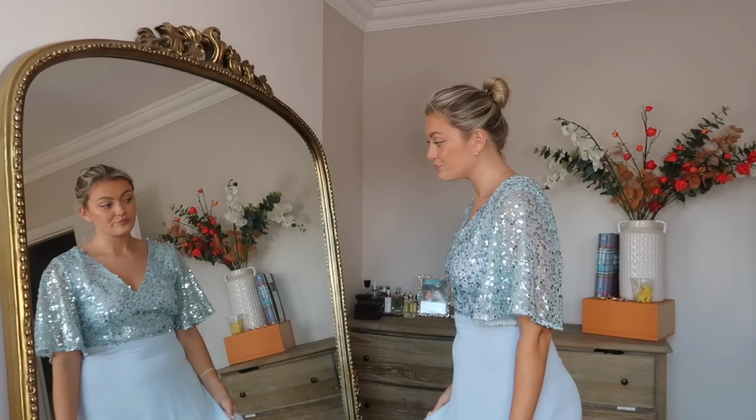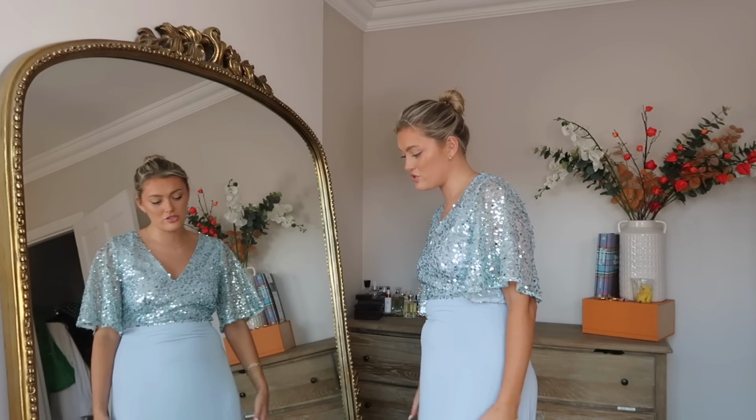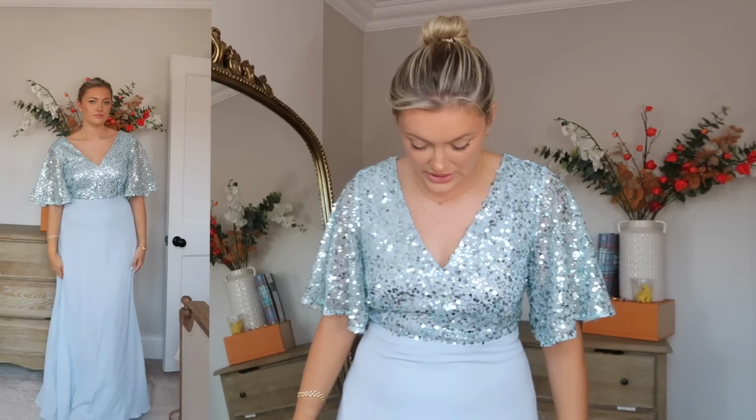I think this is the most gorgeous bridesmaid's dress if you're looking for something where you don't want to literally break the bank on bridesmaid's dresses. Or if you've got a wedding abroad or something, I just think this is a really pretty dress. Obviously it would all need to be steamed.